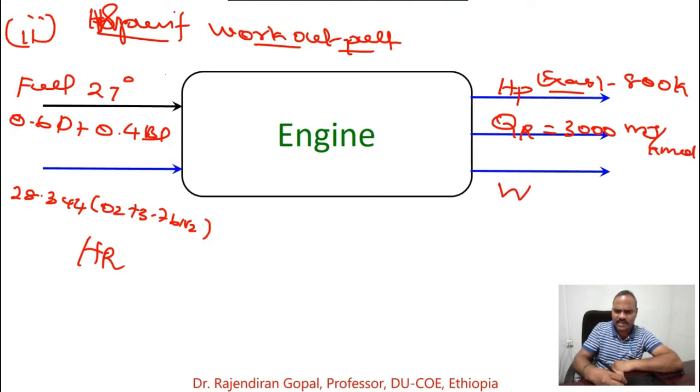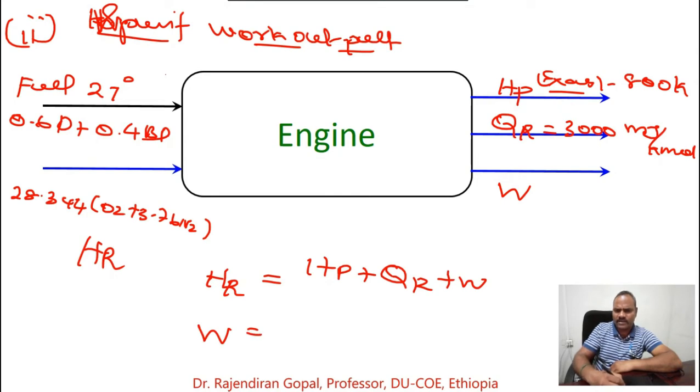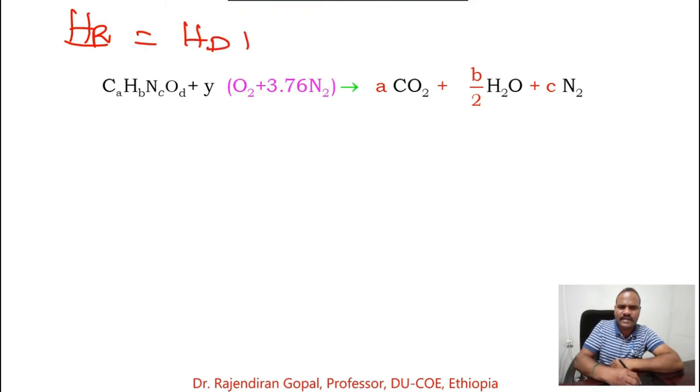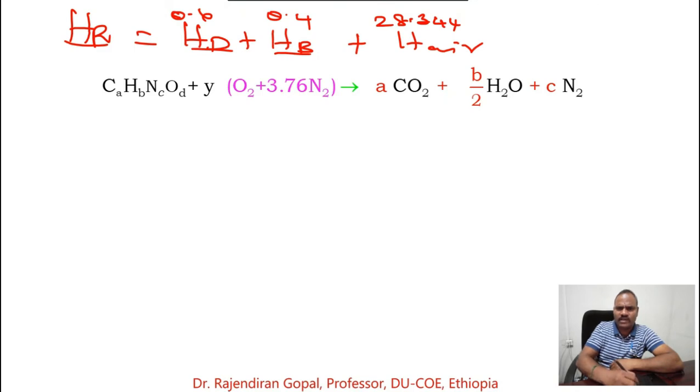When you are writing the steady flow energy equation, the enthalpy of the reactant is equal to the enthalpy of the product plus heat rejected plus specific work output. Then the work output is equal to the enthalpy of the reactant minus the enthalpy of the product minus the heat rejected. This is equation 4. Now the enthalpy of the reactant is equal to the enthalpy of the diesel plus the enthalpy of the biodiesel, that is 0.6 into enthalpy of diesel, 0.4 enthalpy of biodiesel, plus 28.344 enthalpy of air.